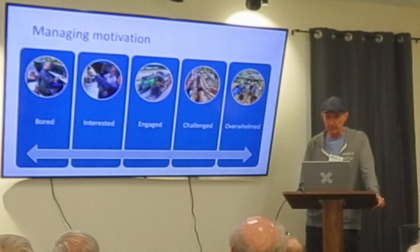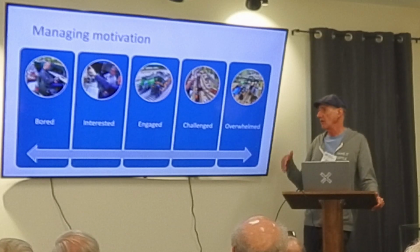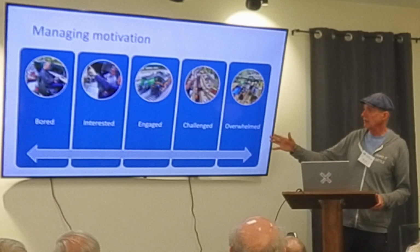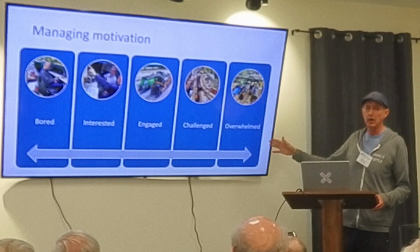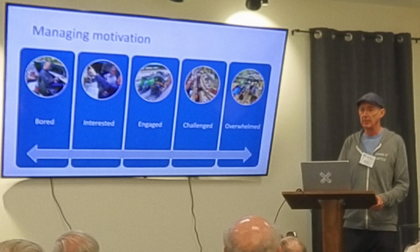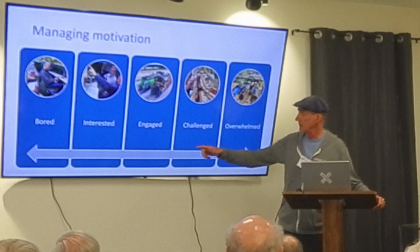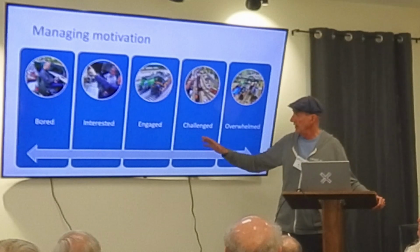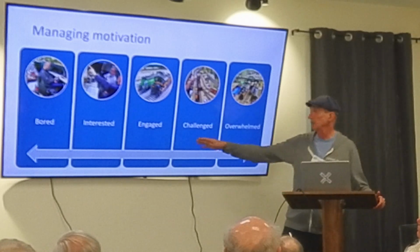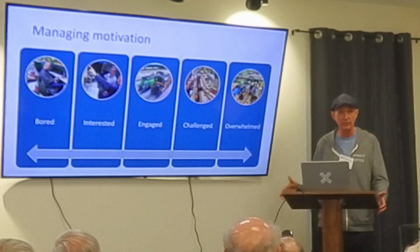I really like this chart because it gets at what your goals are. How do you deal with people? In model railroading, when you're playing with trains, are you bored, engaged, or overwhelmed? And all of these intermediate points are worth thinking about. You want to have some instruction, but not so much instruction in how to run the train that it's boring because you've laid out exactly how to do it. You want the operators to be interested, engaged, and challenged, and you don't want them overwhelmed, and you don't want them bored, right? It makes sense.